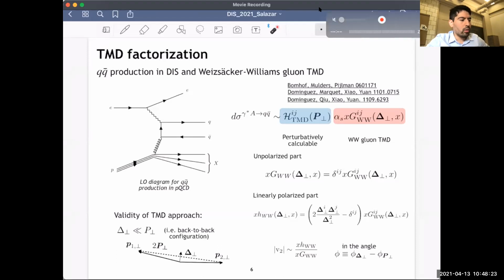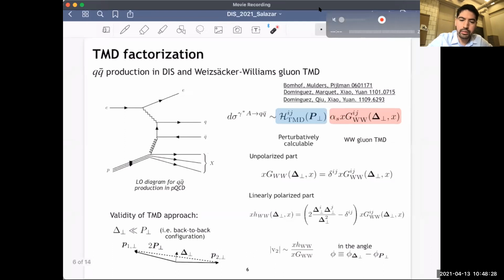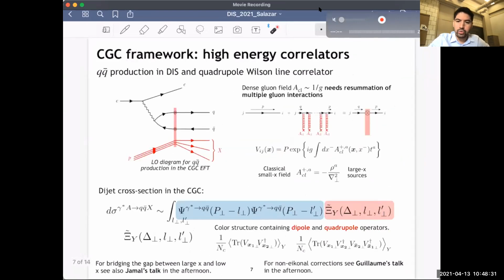Now, one can go beyond this picture within the CGC, and Tuomas Lappi discussed the CGC this morning, so I will not go into it in much detail. But the idea is that now one has to resum multiple gluon interactions, and these are resummed in these Wilson lines. So now you have effective vertices, which are denoted as this red band. And each effective vertex will come with a Wilson line. So at the level of the amplitude, you have two Wilson lines, you have a dipole.